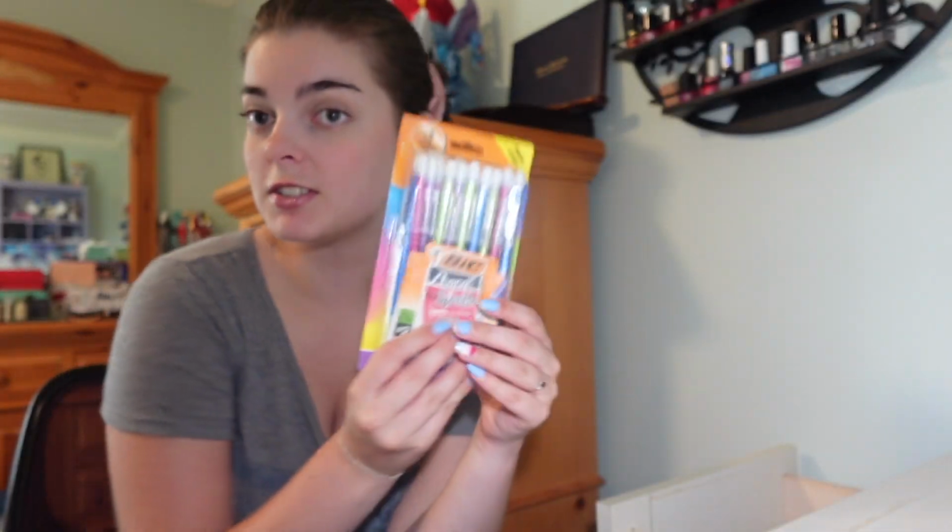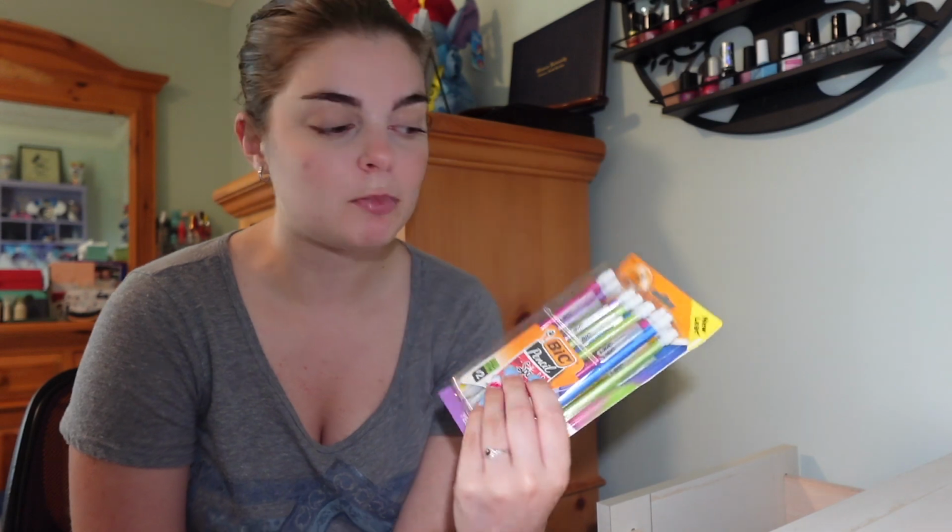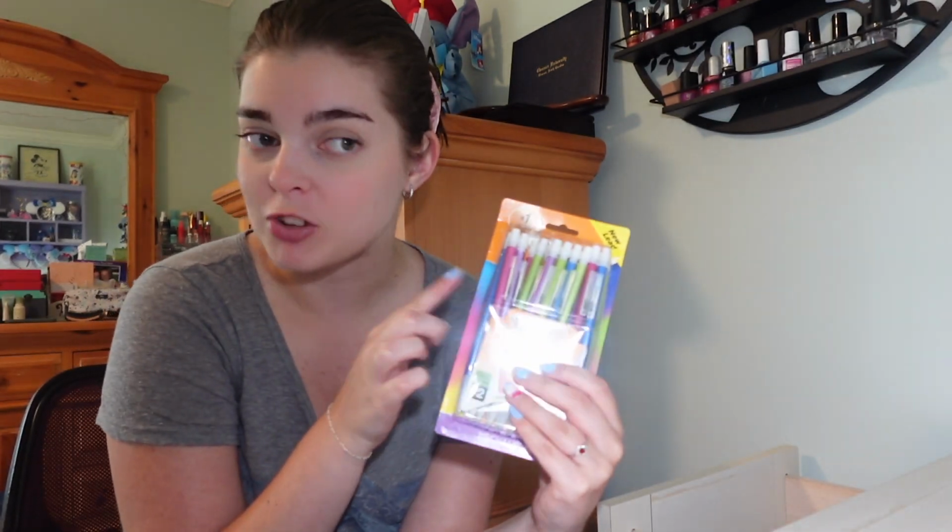Thumbtacks. I don't currently use my whiteboard and corkboard thing that I had at school, so I do keep this in my desk for obvious reasons, but it might end up going somewhere else. A huge pack of pencils. I don't think I need as many of these, but I do really love these so much. They're my favorite pencils, so I do keep them.